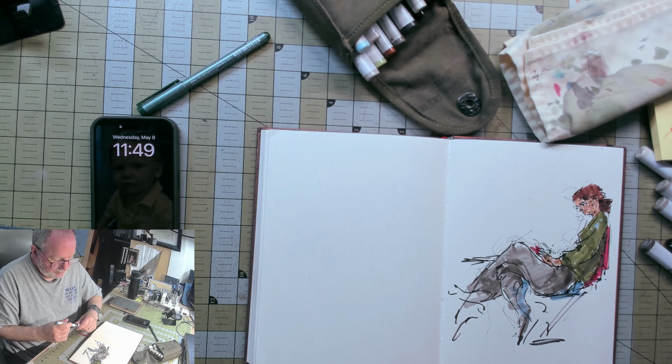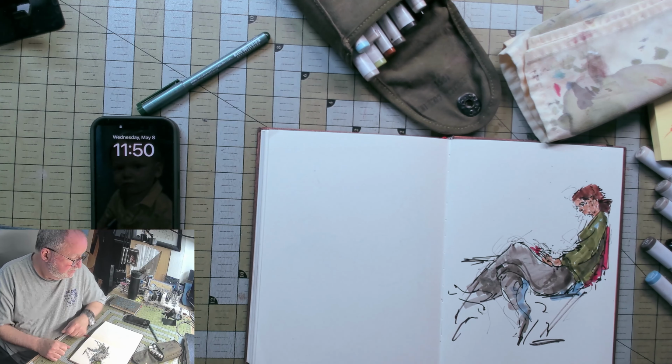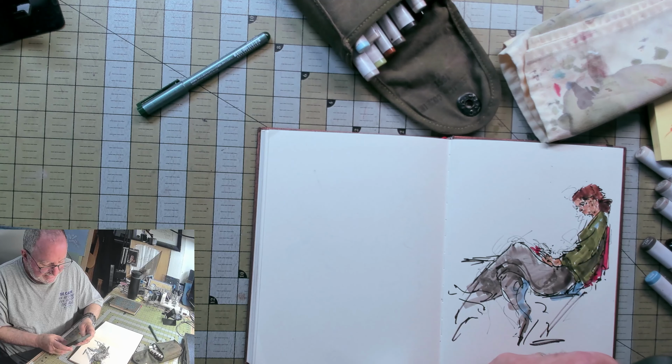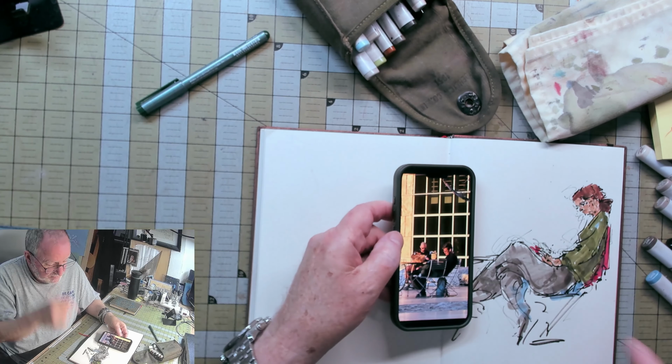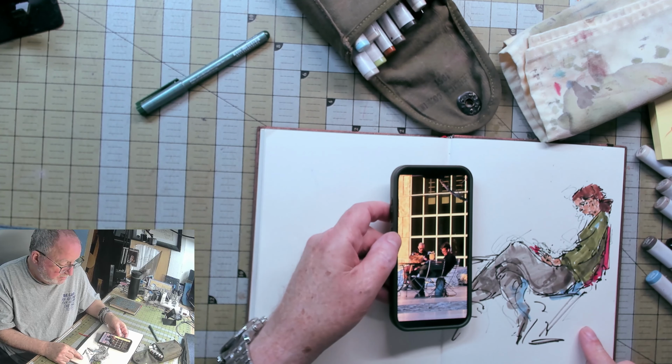And there we go. And that's sketching. So we went from this to this. See it? All right, we'll do some more.